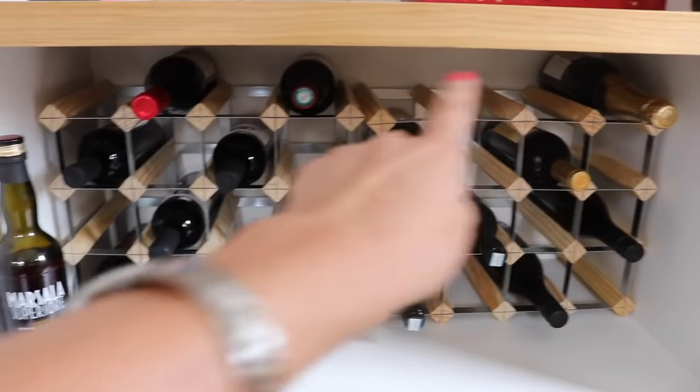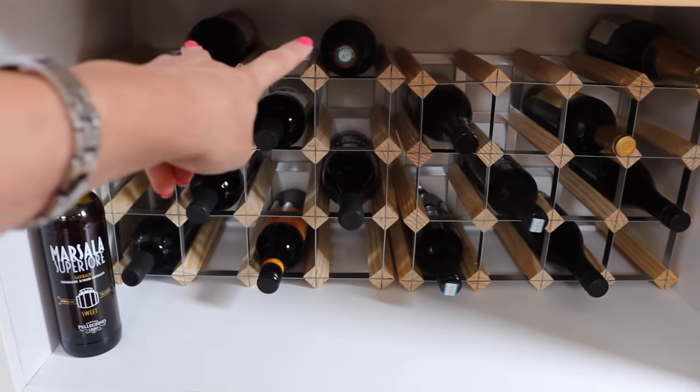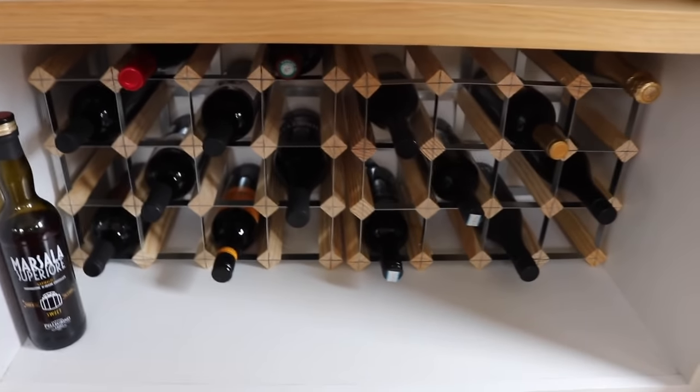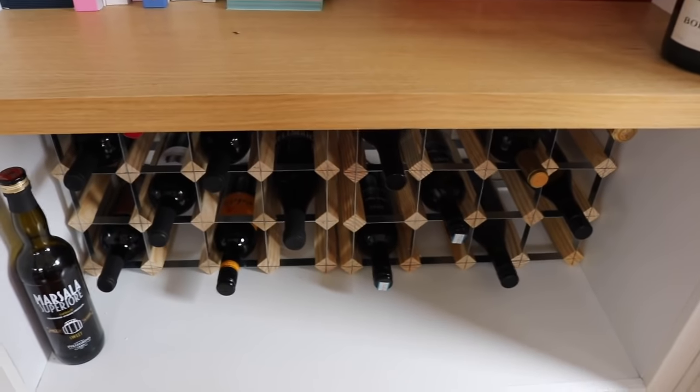Ta-da! I'm hiding the good stuff up here. These are bottles of what my parents got as gifts, and that's a bottle of champagne. So I'm hiding that from my brother because you can't see it if you don't know it's there. What? Me hiding the good alcohol from my brother because he's been known to drink bottles that are definitely more expensive than they should be if you're gonna drink them when you're completely smashed, but you know. I'd never do that.